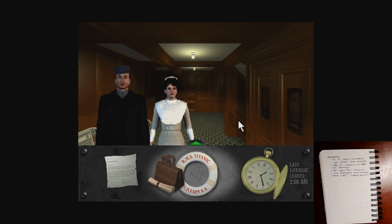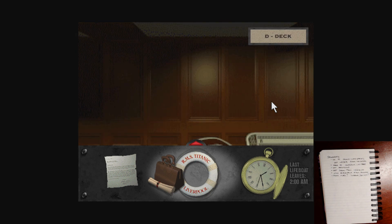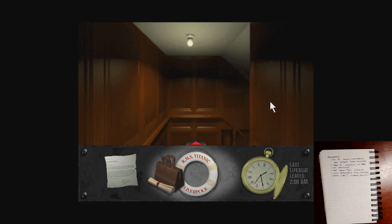Get moving. Okay, so I've got the letter. I need to go down and see if Vlad's still kicking around the turbine room before we run out of time.